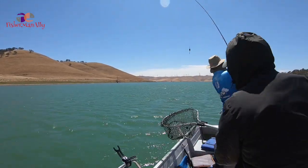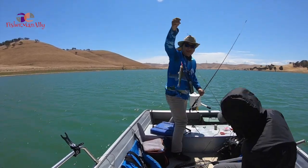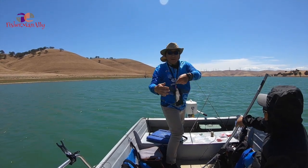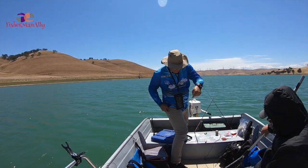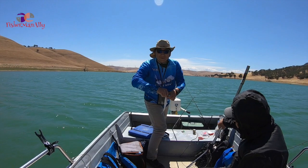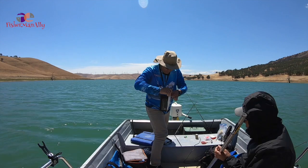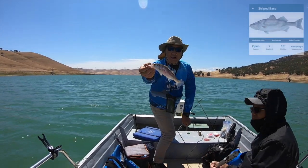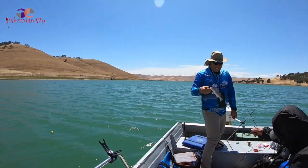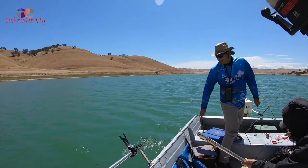Striped bass. No, striped bass. Look at the baby striped bass. There you go, guys. It's the biggest striped bass for today. Oh yeah. No skunk for today. It beat being skunked. There you go, guys. Hey, do you need to measure it? Yeah, it's like 8 inches right there. So going for release. Yeah, good release.